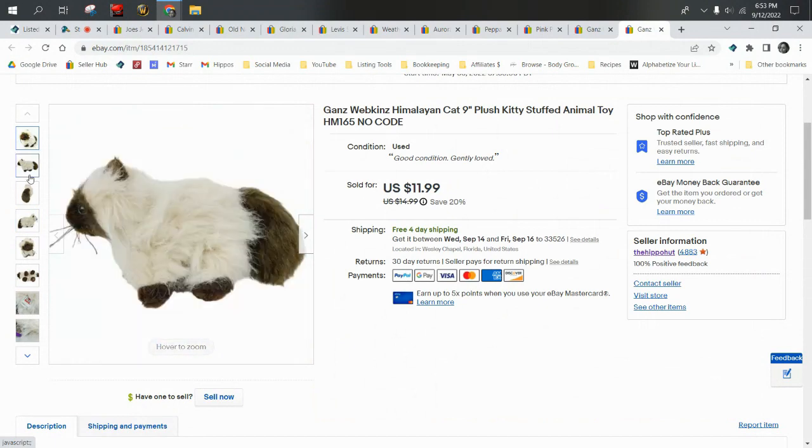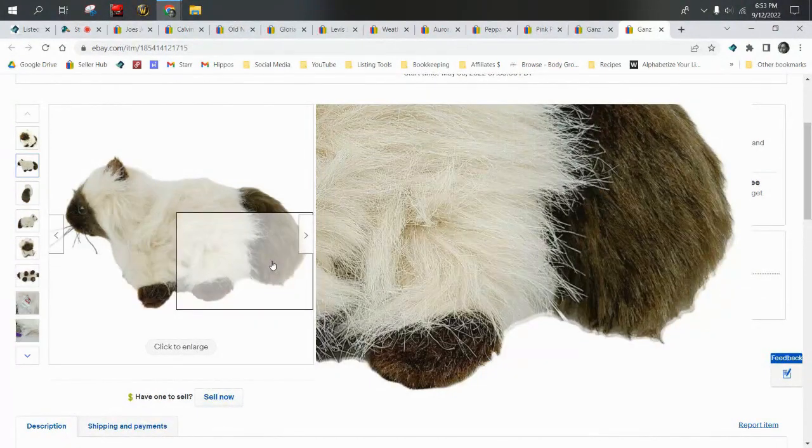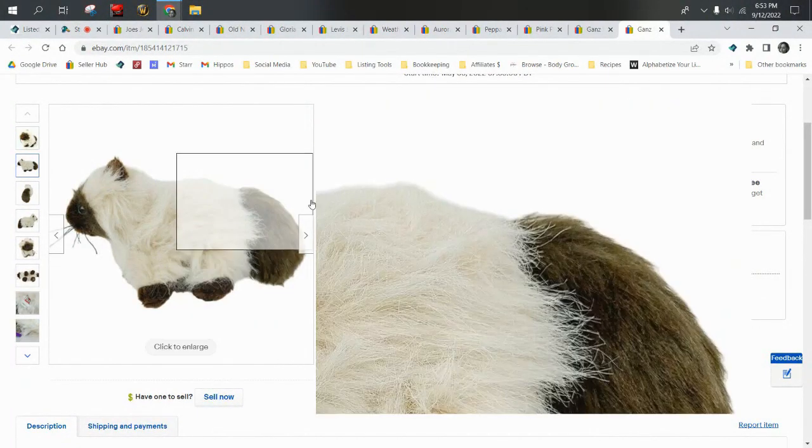All right, this is a cute cat though. Look at this Himalayan cat. Sold for $11. No, I took a best offer on this one. Checked my notes. $9.99.